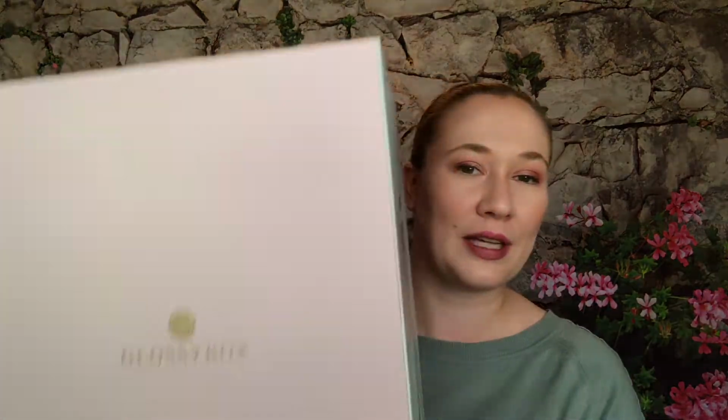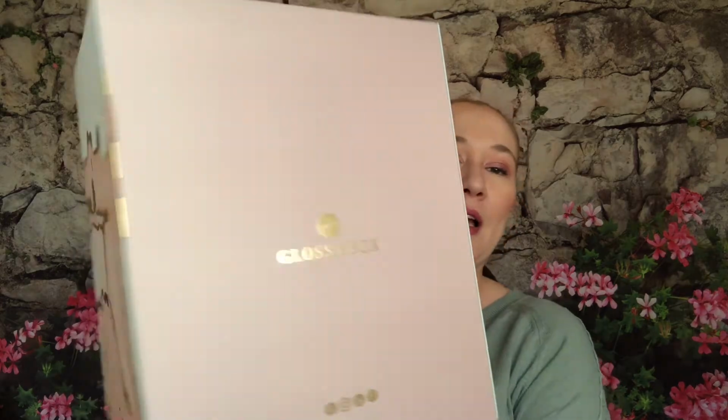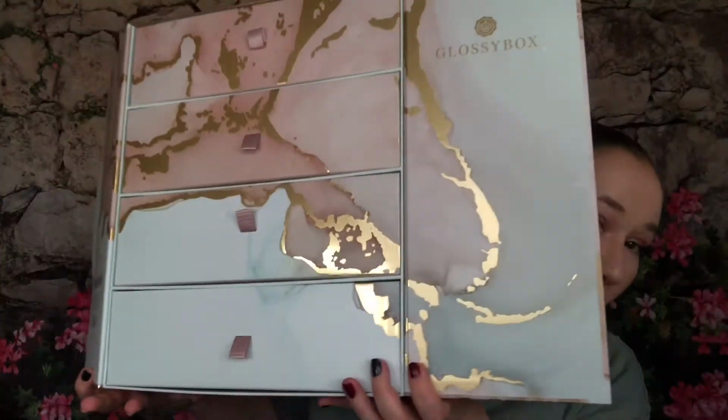So this is what the calendar looks like on the back. It's Glossybox. It's huge, and it's heavy, definitely heavy. It's definitely a reusable type of advent calendar as well, which I kind of appreciate because I will definitely use this for storage.